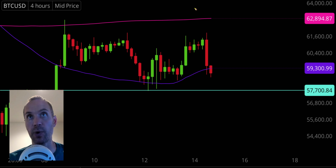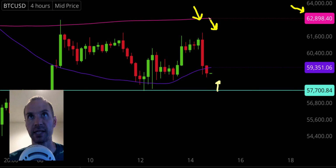On the top of the channel, we have the pink line up here, which I've talked about several times now, and that is the 200 period moving average, and let's just call it up there at 62,900. So if you're watching this 20 hours from now, and you're saying, well, Clay, the price is above here, it's below there, then that would just be consolidation. That'd be the easiest way to understand what was going on.